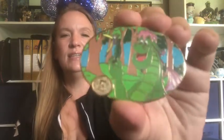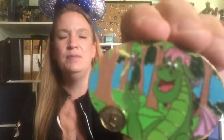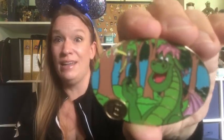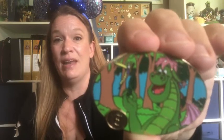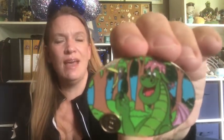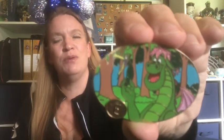So this is the little fantasy pin. I had to grab this one. I love the coloring of Elliot. Number one, the green is spot on. But I thought that it was unique and something that would look beautiful on the pin board. So I had to go ahead and get this. And I think it was pretty reasonable. I want to say it was around $25. And again, that's a pretty big pin for an enamel pin.